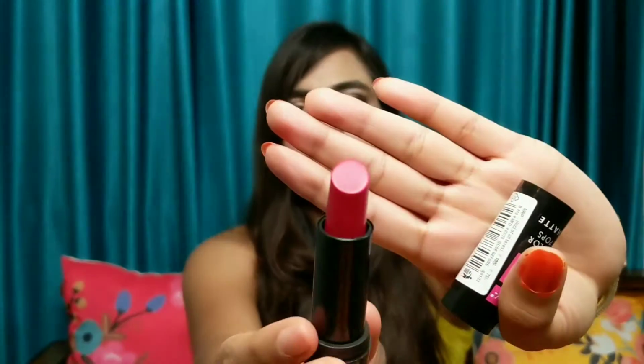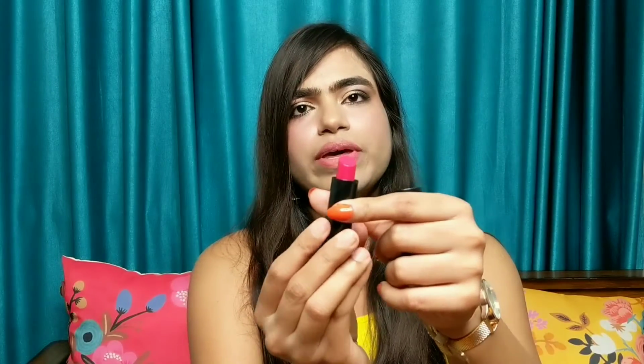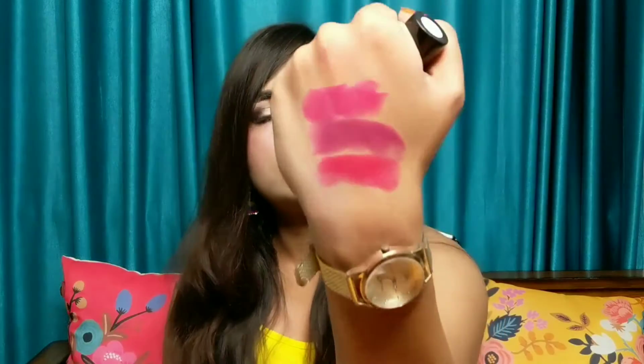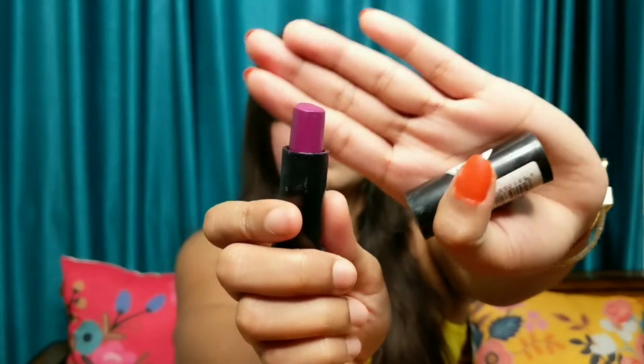And the third one is Rose Day. This is a pink and reddish kind of a color. I mean in the middle of pink and red. Just see how beautiful the colors are. These colors will go with every type of skin tone, guys.